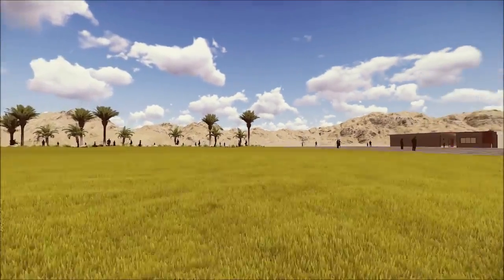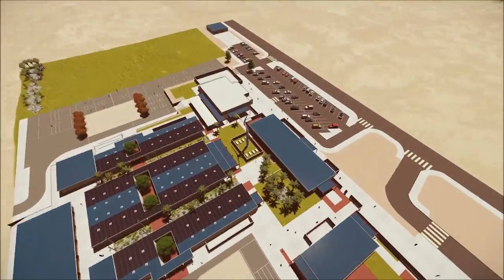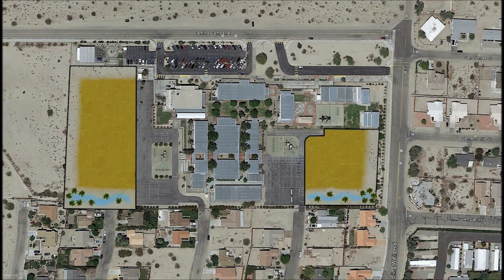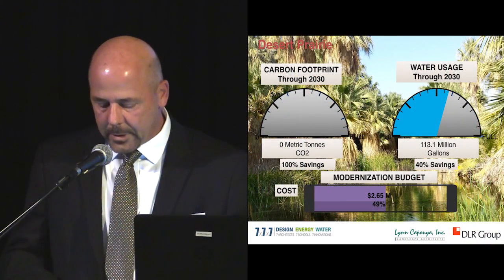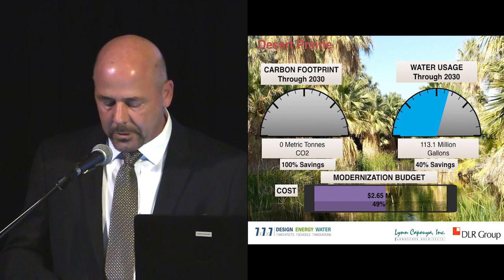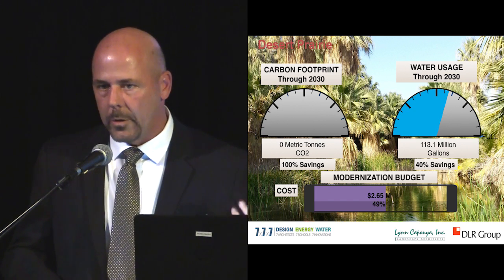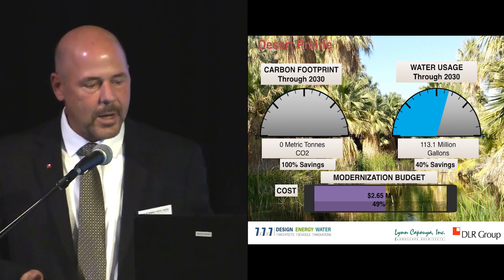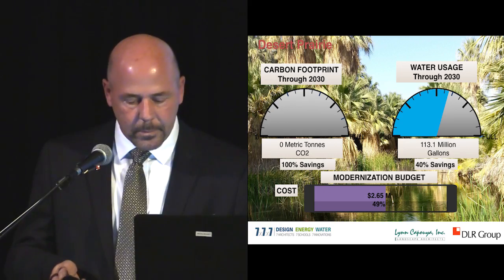So with efficient irrigation, the drip systems that we have, a 15% reduction in the amount of turf on the campus, still keeping some playfield, and replacing the existing turf with the seashore paspalum, the resulting water savings is already 40% of our annual budget. We all know that irrigation takes the most water. But let's not stop. We can go farther.